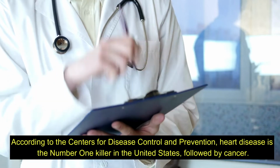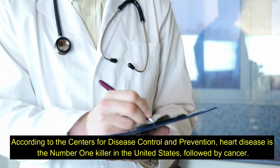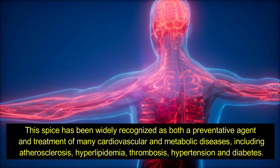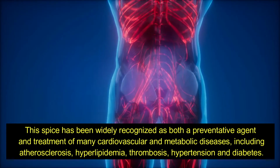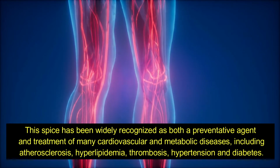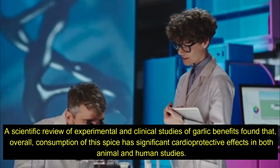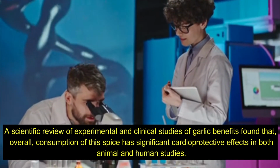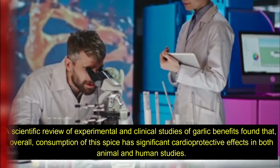According to the Centers for Disease Control and Prevention, heart disease is the number one killer in the United States, followed by cancer. This spice has been widely recognized as both a preventative agent in treatment of many cardiovascular and metabolic diseases, including atherosclerosis, hyperlipidemia, thrombosis, hypertension and diabetes. A scientific review of experimental and clinical studies of garlic benefits found that, overall, consumption of this spice has significant cardioprotective effects in both animal and human studies.